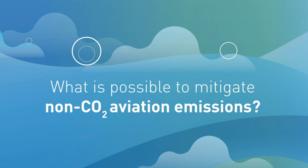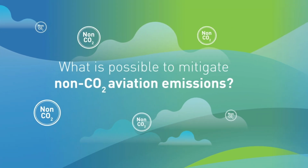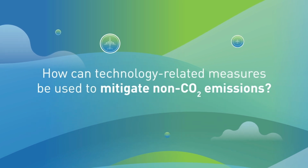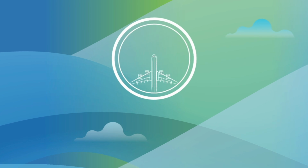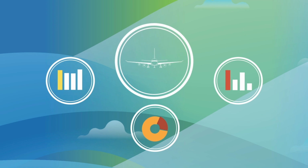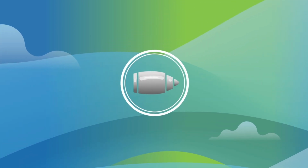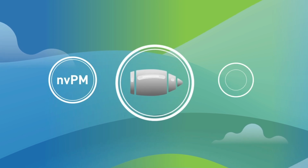When we talk about mitigating non-CO2 aviation emissions, what is possible? How can technology-related measures be used to mitigate non-CO2 emissions? Technological improvements in aircraft design can increase fuel efficiency, considering trade-offs while reducing emissions. Innovations in engine technologies can also potentially reduce NVPM and NOx emissions.